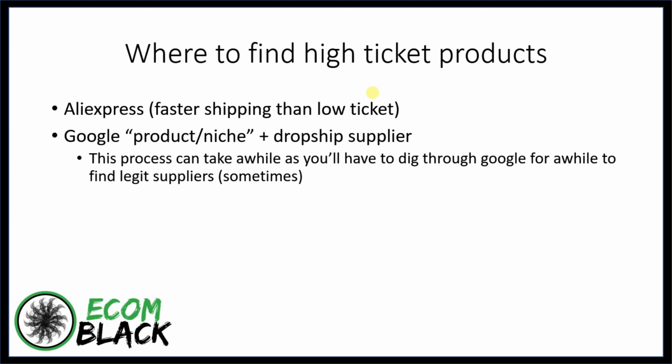And then the other way to go is you can just Google your product or niche plus dropship supplier. So if you were looking to sell exercise equipment, you can just search exercise equipment dropship supplier on Google. And just heads up, this process can take a while, as you have to dig through Google for a while to find legit suppliers. Sometimes you might get lucky and find somebody on page 1 or 2, but most likely you're going to have to dig through 10 or 20 pages of search results to find some good trustworthy suppliers.